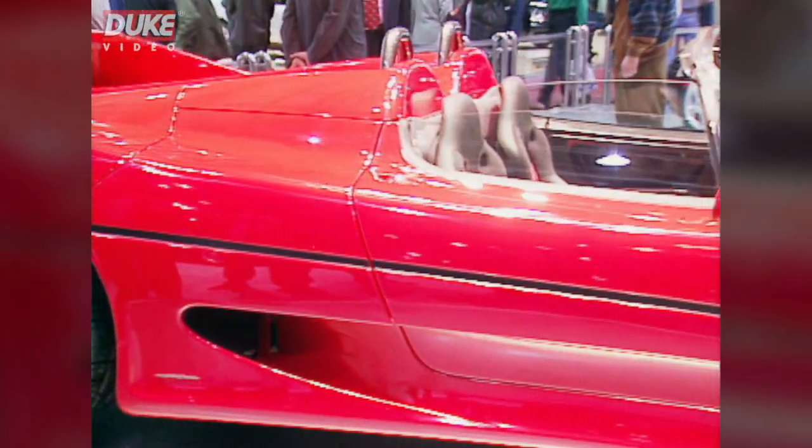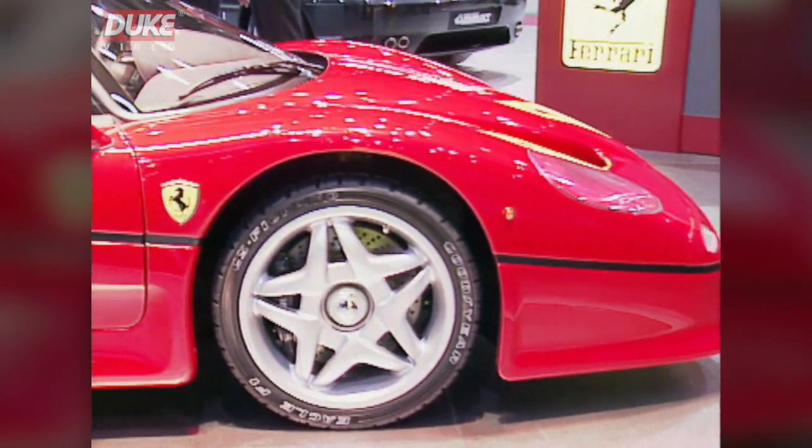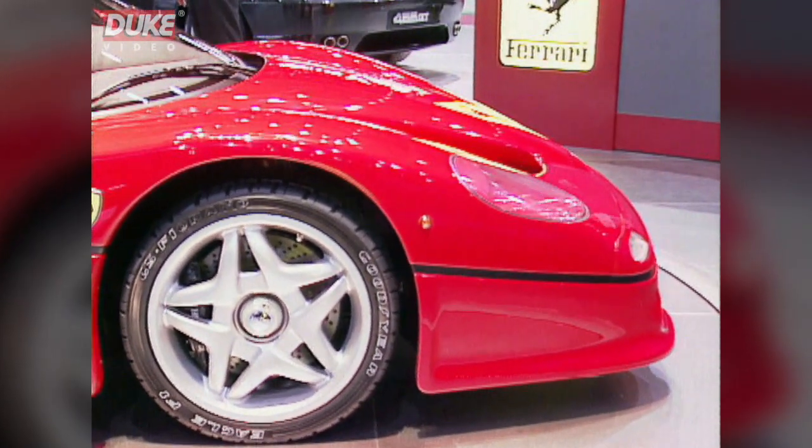Not so obvious as the aerodynamic shape of the top of the car is a completely enclosed under tray which smooths the flow of air under the vehicle.